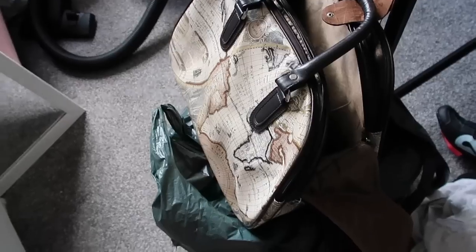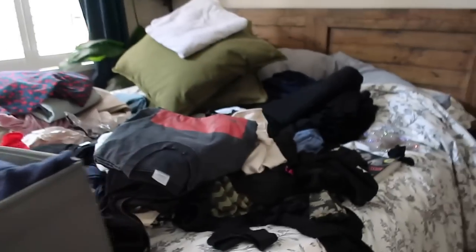That fits so nicely at the bottom of this. I actually have some shoes underneath there, so if I take those out that would fit very nicely. This is currently a bag for the charity shop. And the last thing left to do really is all of my tops, which were all in this top drawer. Oh dear, and all over the bed.